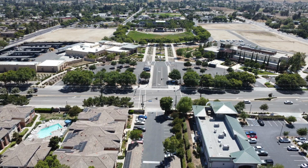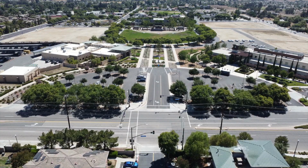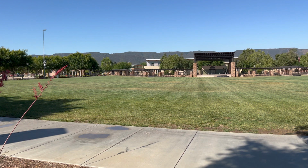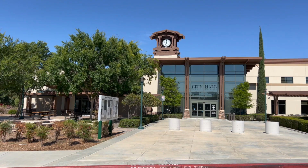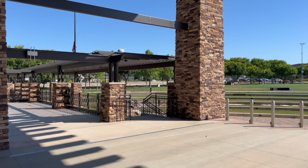Town Square is a really cool place to visit. If you currently live in Murrieta and haven't been there yet, you should definitely go check it out. If you're planning a trip out this way, add Town Square to your list of places to visit. It's a great place to go for a walk, to have a picnic, or just go sit on a bench under a tree and relax. The library, city hall, police department, amphitheater, and senior center are all located in Town Square.